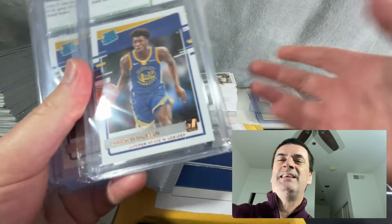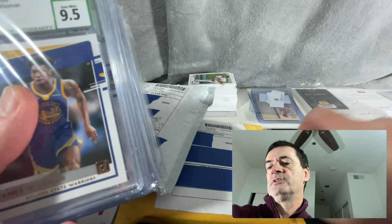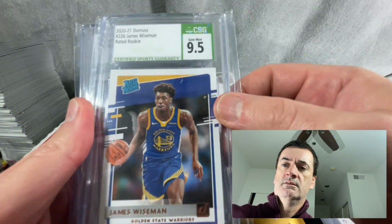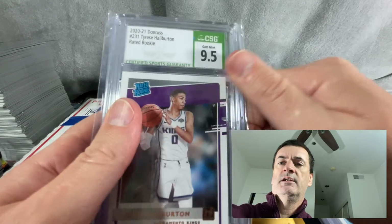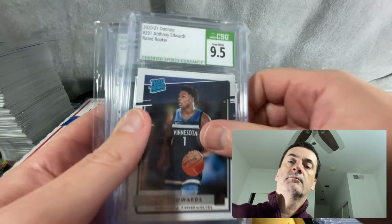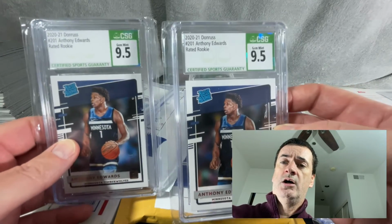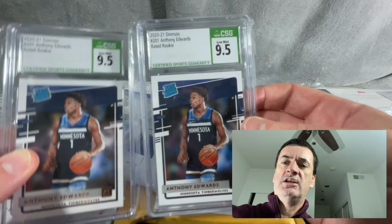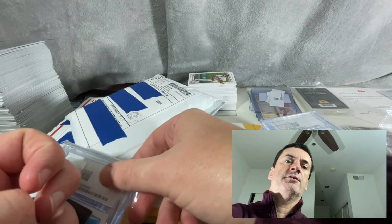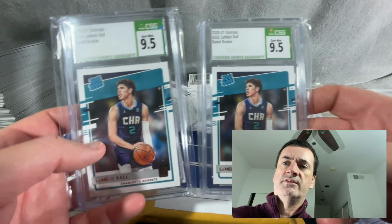Got this Wiseman, and these are all paper Donruss, you know, nothing special. Got this Wiseman for about $11. Same with this Wiseman. These are all 9.5s, as I said. All about $11. This Halliburton, I believe, was right at about 13. A couple Anthony Edwards 9.5s. Caught these for about, what was it, 20 bucks each on average. And then for about 30 bucks on average, I caught 2 more LaMelo 9.5s.